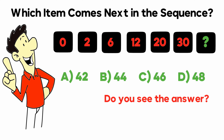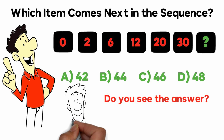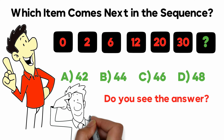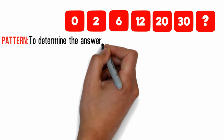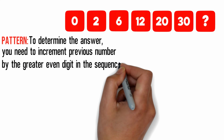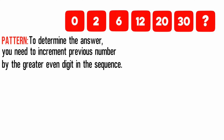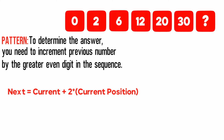Do you see the answer? It may or may not be obvious, depending upon your skills of detecting the pattern. Like it or not, we're going to continue and I'll share with you the answer. As with any type of question, the key is to determine the pattern. To determine the answer in this particular case, you need to increment the previous number by the next greater even number in the sequence. You can even come up with the formula. In our case, the formula to determine the next number would be current number plus 2 multiplied by current position. Let's see how it works.